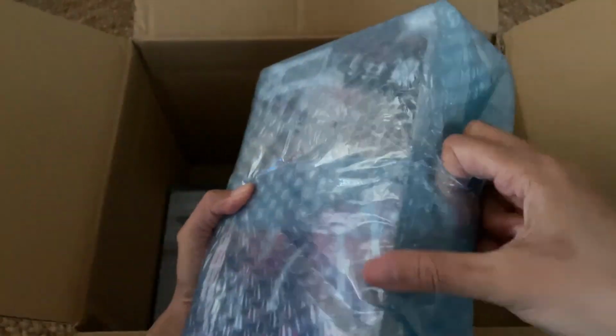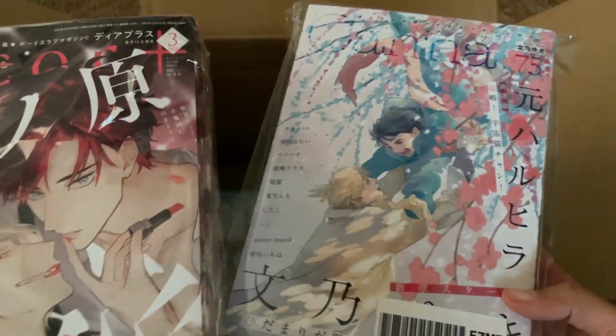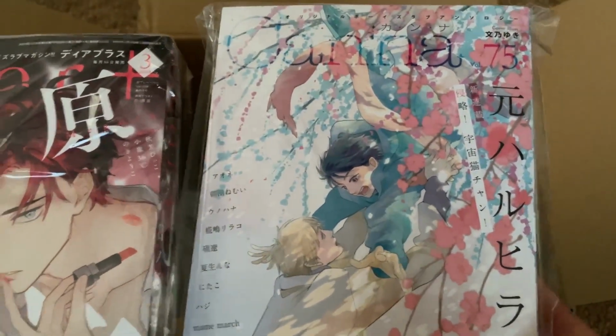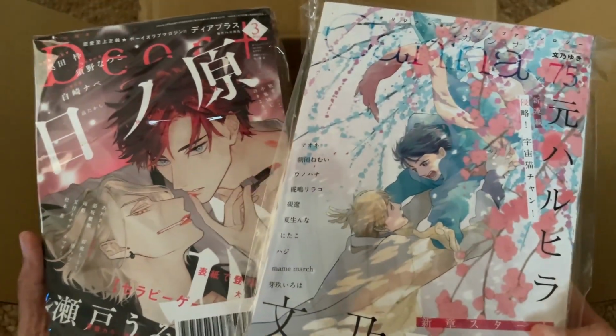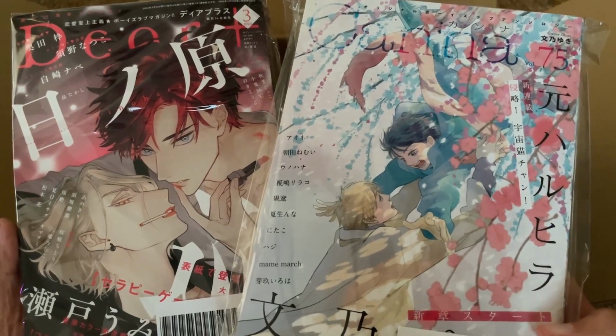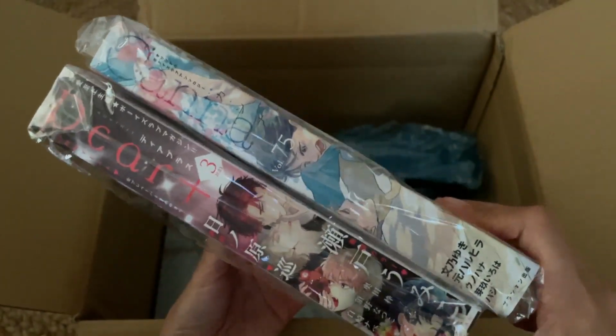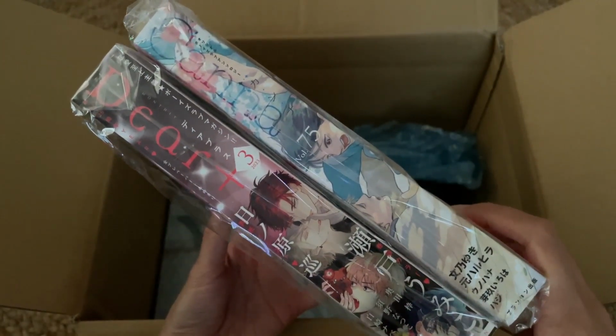Next is the Dear Plus March 2023 issue with Therapy Game on the cover, and then I picked up the Canna December 2020 issue with I Hear the Sunspot. I bought this back in February not knowing that Kinokuniya would use it as their variant cover of the latest volume, but I'm glad I have both that magazine and the English volume. And then of course Meguro Hinohara's illustrations don't miss.